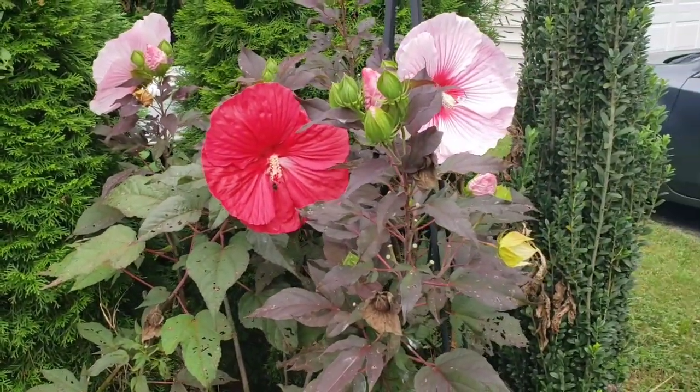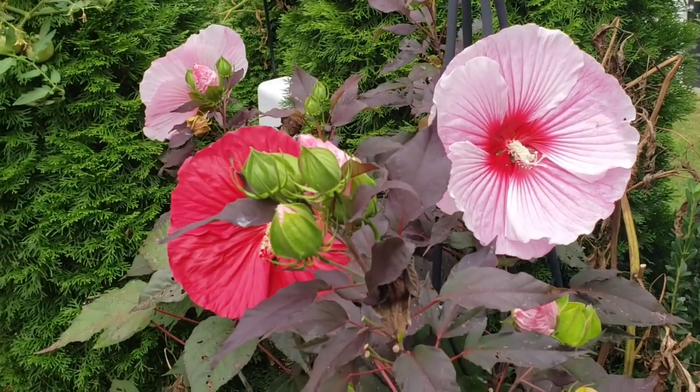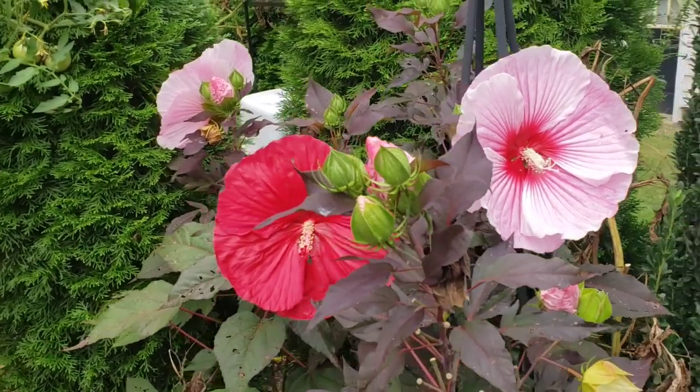Because look, they're so happy. These flowers, I think, are because I watered it yesterday, and the plant is like, thank you, Heather, so much.